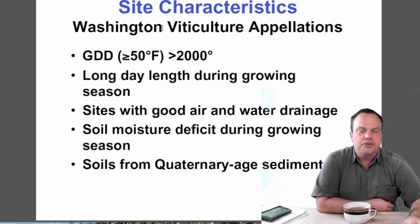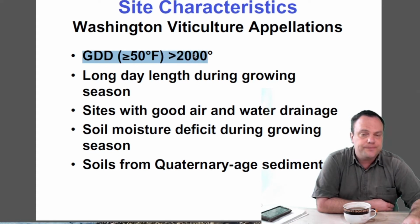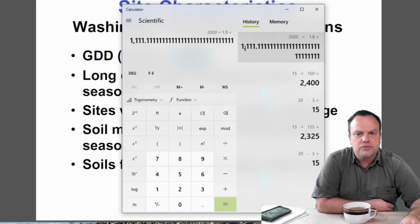This slide is showing you your viticulture, that's grapes. What you would need is a GDD of greater than 50 degrees Fahrenheit, so that's warm season, that'll be 10 degrees Celsius, of over 2,000. So that's 2,000 GDDs in Fahrenheit. We can flip up our calculator again and do 2,000 divided by 1.8 equals 1,111.